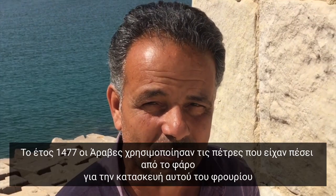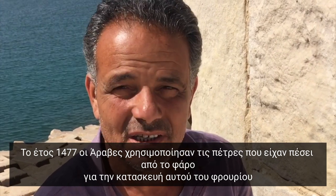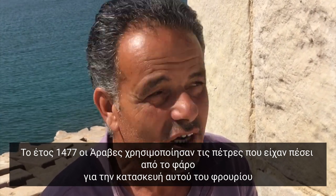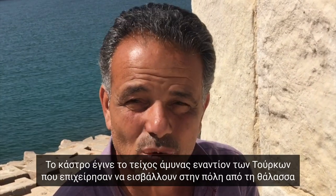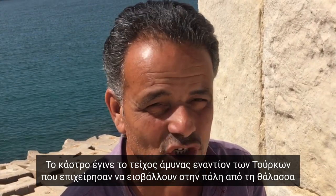Another strong earthquake in the year 1420 was responsible for the collapsing of the whole building. In the year 1477, the Mamluk Sultan Al-Ashraf Abu Nasr Qaitbay used the stones that had fallen from the pyramids and from the Alexandria Lighthouse for the construction of his fortress, to be the first line of coastal defense against the Turks, who threatened Alexandria and Egypt several times from the direction of the sea.